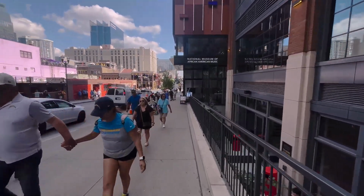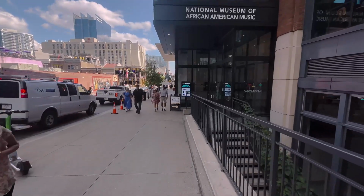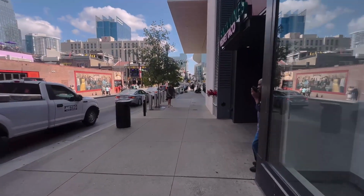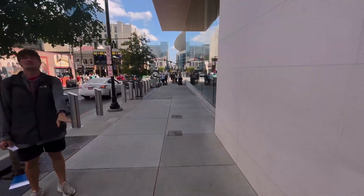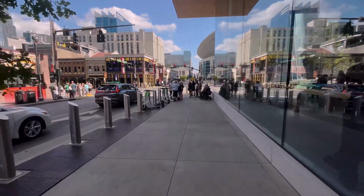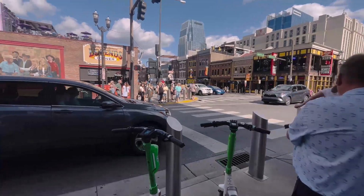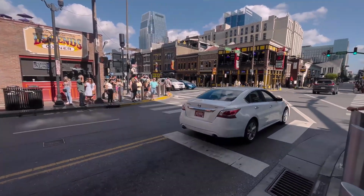And then that big purple building you see over there to the left, that's going to be Tootsie's Orchid Lounge. That's another hot spot here on Broadway, one that has survived the chainification of Broadway here. All right, guys, we're going to cross the street here as soon as traffic moves out.